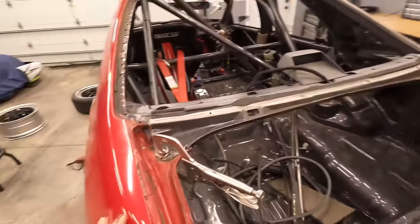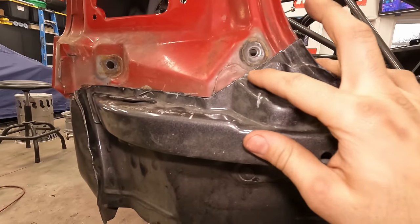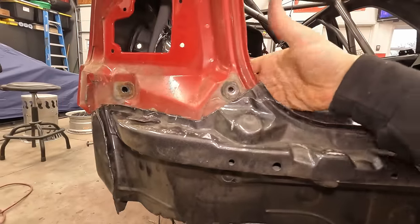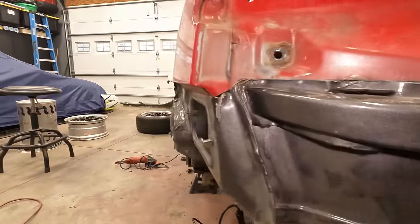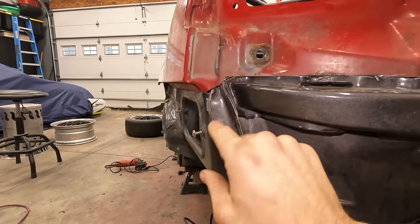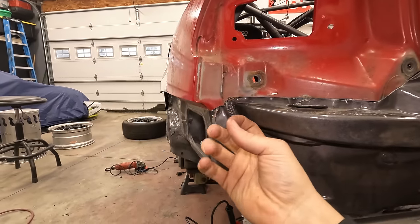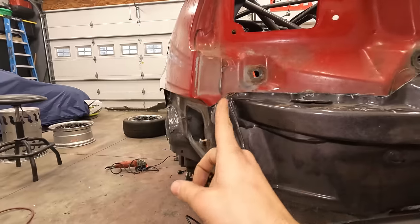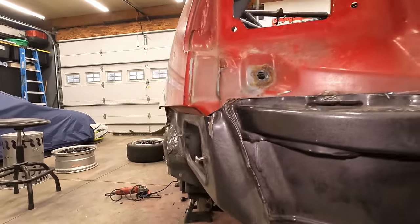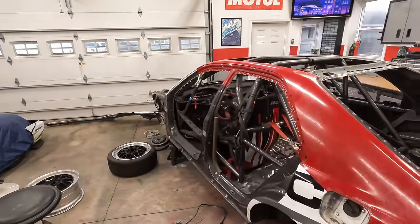Now, the only issue I currently have, as you can see right here, we're pretty much spot on, right? You can kind of follow this flange, and this flange lines up perfectly there, and then it goes down. So this section I know is good, but I'm having problems over here. Now, this is because when the quarter panel was damaged, this section looks like it was pushed in. So I'm probably gonna have to try to pull this gray material out to line up with the red quarter panel, but it's not terrible. It's manageable. Yeah, other than that, it's looking really good. I'm really happy with this.